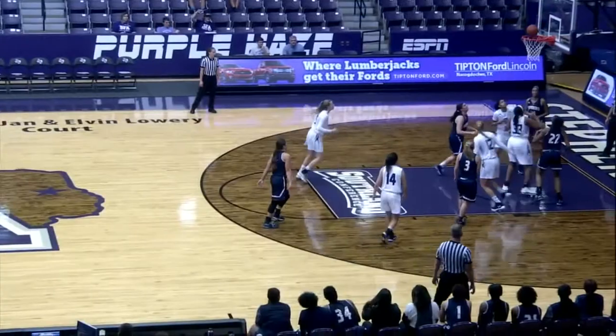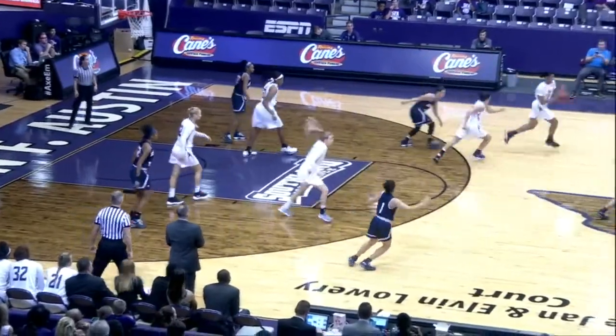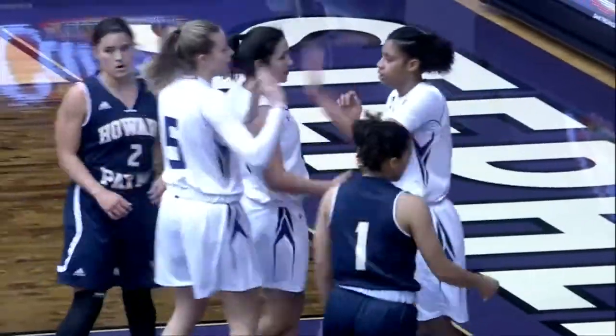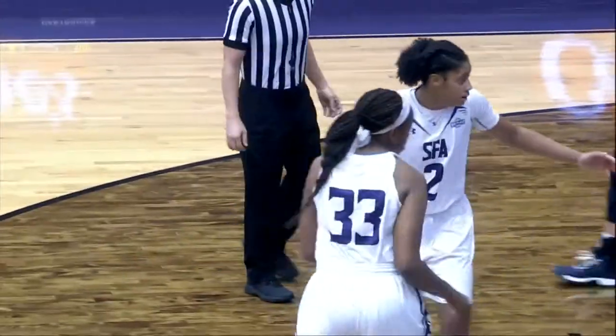And pulls up. No good on the 12-footer. Rebound from Mayfield, and she gets it to go. As now that pass picked off by Mayfield. Mayfield going to have it all to herself. As that basket is good, and she's going to go to the line to shoot one more. Coming back with it.